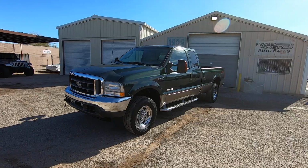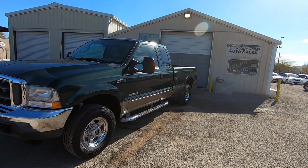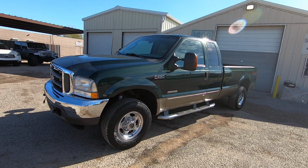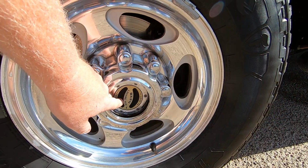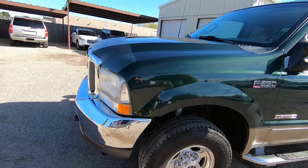Runs and drives great. I'll walk around and show it. Obviously, cosmetically it's just a big green truck that's 17 years old, so what are you expecting? But it actually looks pretty good. It's got some worn locking hubs, which is an upgrade. It's also got the off-road suspension package, the FX4 with the Rancho suspension.